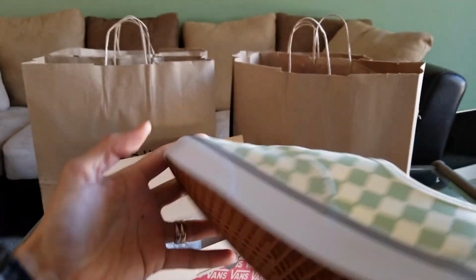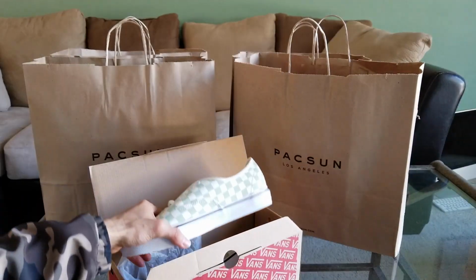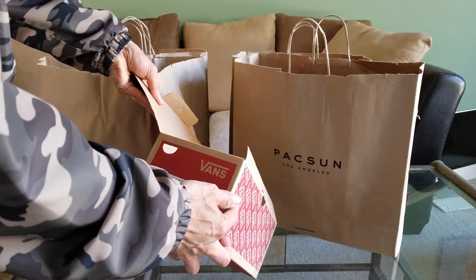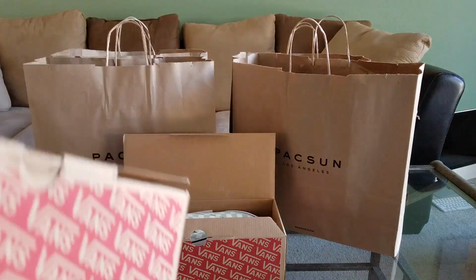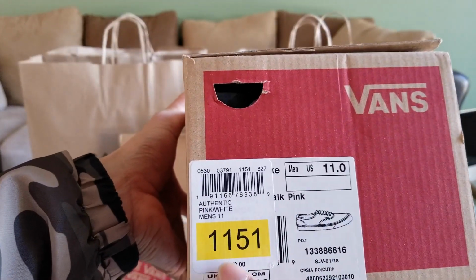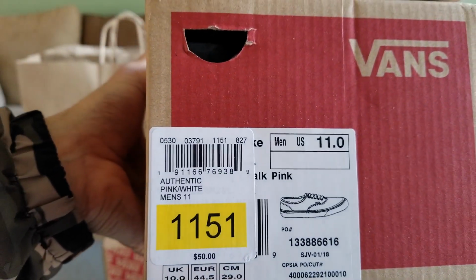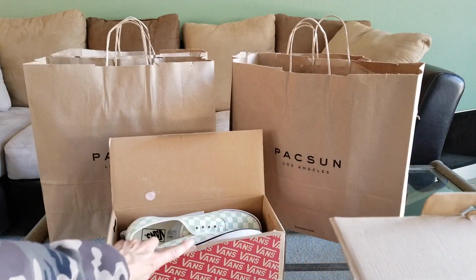And this is size 10. And you got the waffle again on the outsole. So I'm not sure if that's peach color. And anyway, the second item that we got is checkerboard. Same thing. This one is authentic pink and white color. This is size 11. So maybe that one's in the same box, peach color or something.